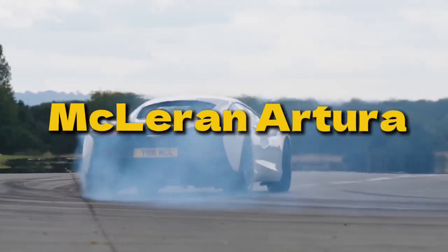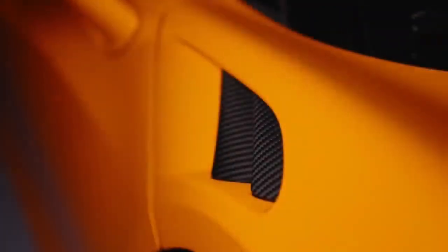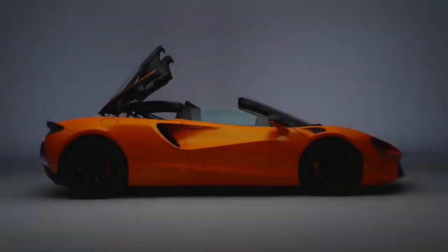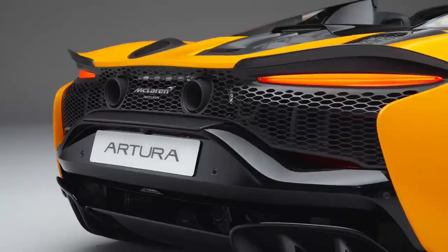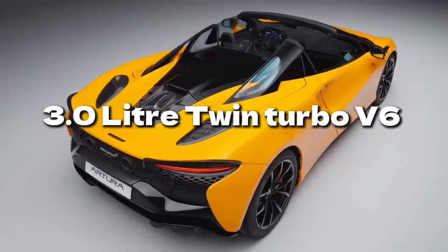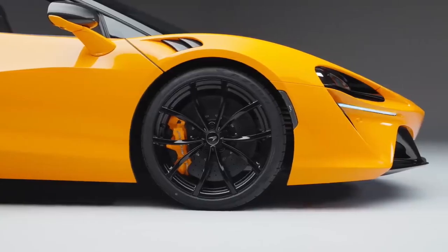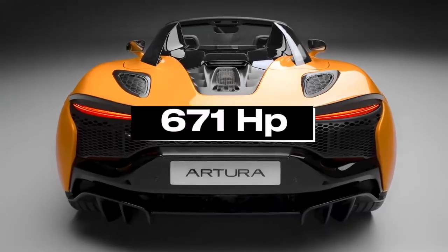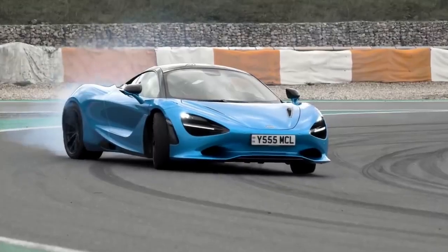McLaren Artura. Hold up, because we ain't done yet. Coming in at number 12 on our list of the most luxurious supercars in the world is the McLaren Artura, and this thing is packing some serious heat under the hood. First off, let's talk about that plug-in hybrid powertrain. The Artura is rocking a combo of a 3.0-litre twin-turbo V6 engine and an electric motor that together crank out a massive 671 horsepower. That's right. 671 horses ready to gallop at a moment's notice.